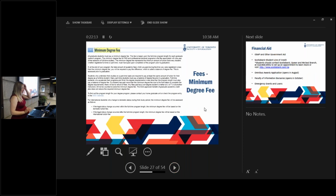Minimum degree fee. Especially for part-time students, in the Faculty of Information we don't charge per course, you're charged a general program fee. So it doesn't matter how many courses you enroll in a certain semester, you're still paying the same amount for that program. If you enroll in 5 courses in a term, which is only allowed in your second year or second term, or if you took courses over the summer, and you end up finishing your degree sooner than it would normally take, at the end there's going to be a balance of degree fee, which is the remaining fee you would owe for the program. So finishing it sooner doesn't reduce the cost of the program. You'll just be given a lump sum at the end that you'll have to pay.